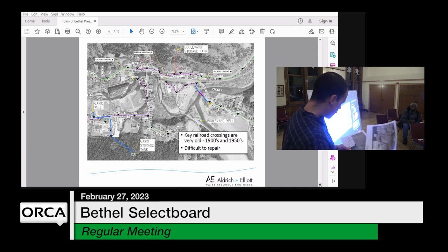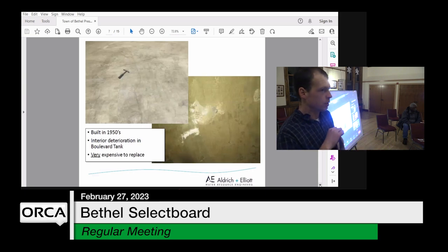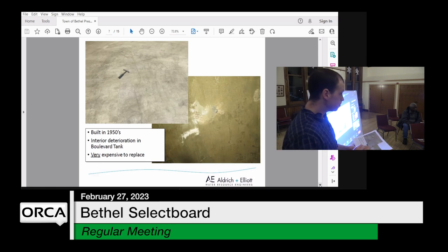Yep. The next slide. So these are some pictures of the Boulevard water storage tank. Sometimes they'll send a diver in. Nowadays, they tend to send a little remotely operated submarine in. That tank was built in the 1950s. As you can see from the pictures, there is some deterioration inside of it. It's not really severe deterioration, but it is deterioration we want to take care of and repair, because if it continued to deteriorate to the point where you'd have to replace that tank, that would be extremely expensive. It's much cheaper to just go in there and fix that concrete now.